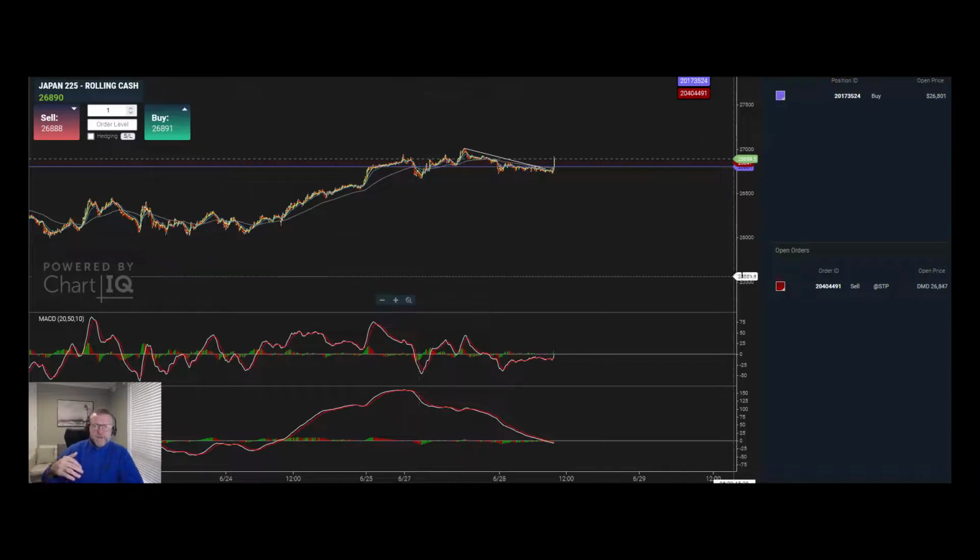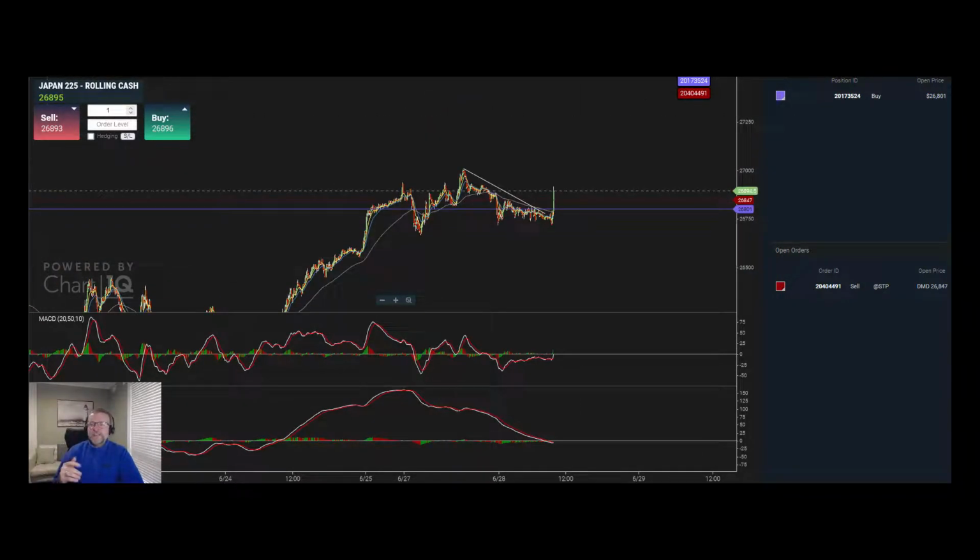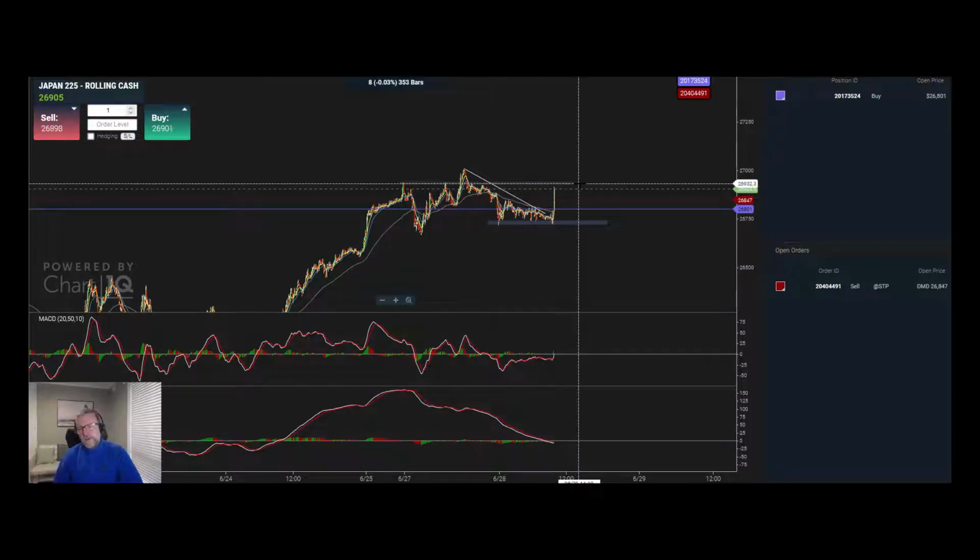Okay, if it's going to blast through that resistance zone, you're probably going to see this move up take it up and through. Okay, and then it may pull back to retest it. But if it goes straight up into the zone and starts to pause, I've got to think twice about whether it wants to keep going or what it's going to do.